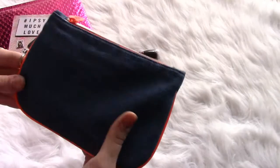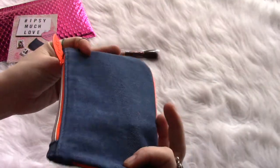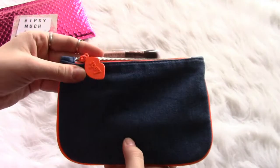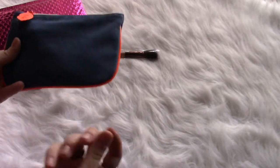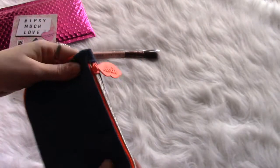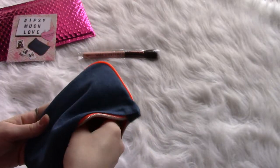Okay, the actual bag is different. It's made of denim with a bright orange trim. I don't really care for this bag, but I don't really use them anyways. So, let's see what's in here.